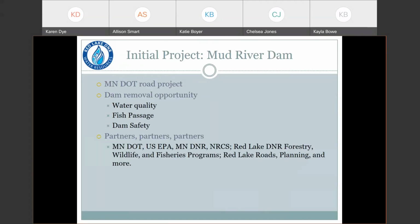they wanted to move the road because they had an easement. This is a state highway that travels through the reservation. And they either needed to move the road or do structural improvements or a complete removal. And we looked at this as an opportunity to remove the dam because it would improve the water quality, it would restore fish passage, it would improve dam safety.